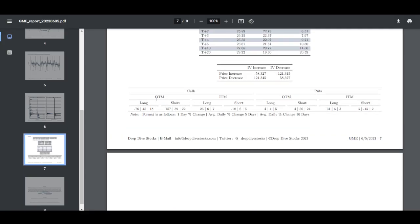When we go to the options report, now remember, all the options are in the eyes of the dealer. So, for example, we start here. If the dealer is long a call, it's because me or somebody else sold the call to the dealer. If the dealer is short a call, it's because me or anybody else, maybe an institution, maybe a fund, bought calls. And who are they buying it from?